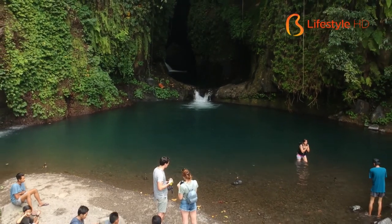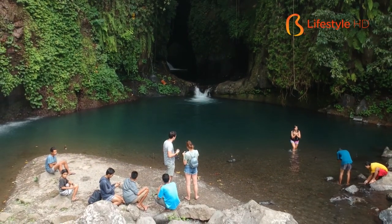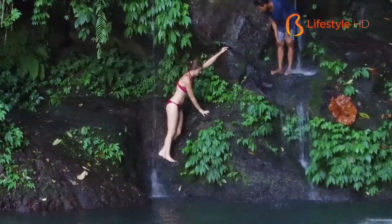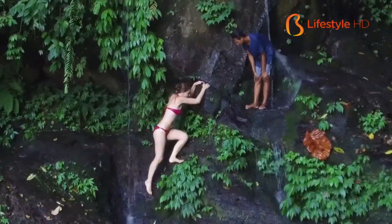From above the waterfall, we can also enjoy a natural spa and experience the sensation of hydro massage from the water stream that comes in the crevices.